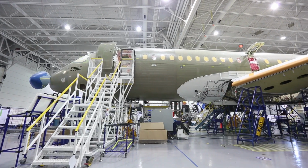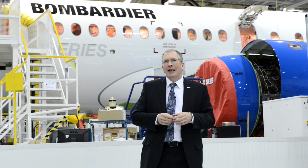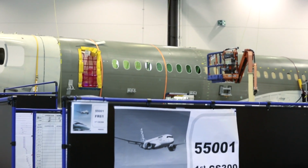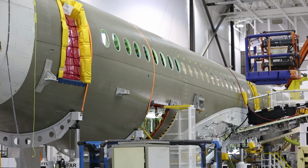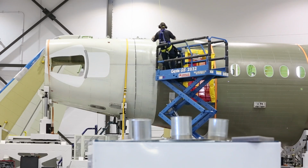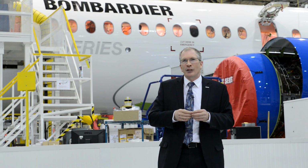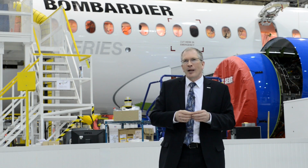Update on FTV5. Actually this aircraft is dedicated to interiors, cabin testing, and environmental testing. Aircraft is progressing to plan, and will be entering the flight test program later this year. Also, the first CS300 is in final assembly. It's progressing well. The structures are essentially complete. Now we're in process to install the various systems, and of course exciting to see the first CS300 here in Mirabel. And again, this aircraft will enter the flight test program later this year.